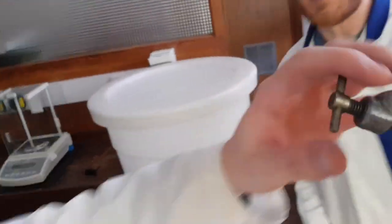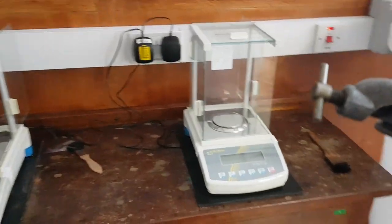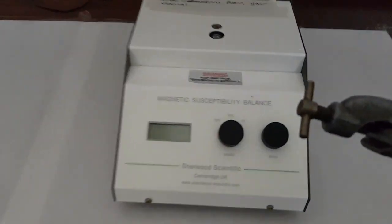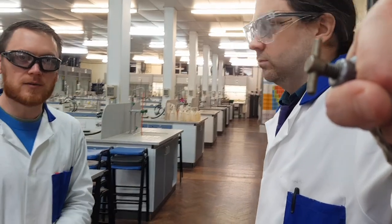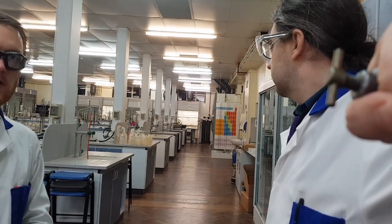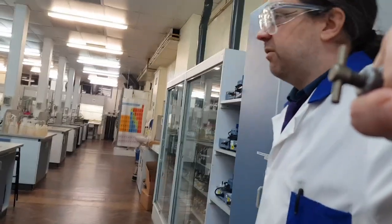And then here is our analytical balance room. And also equipment where we can record the magnetic susceptibility of the inorganic compound you will synthesize in the year 2 and year 3 labs. We have an identical lab almost, but that's dedicated to organic chemistry practical experiments.